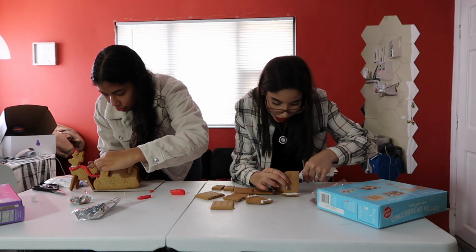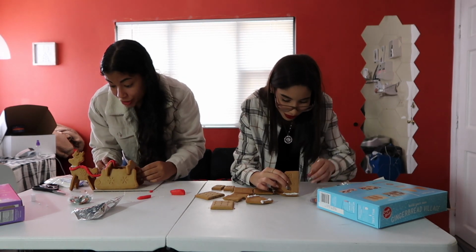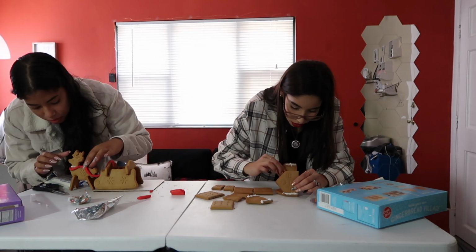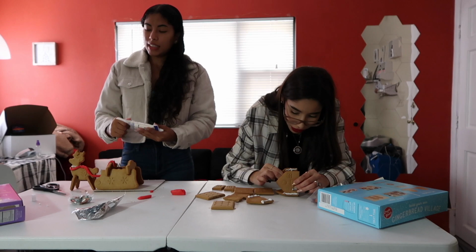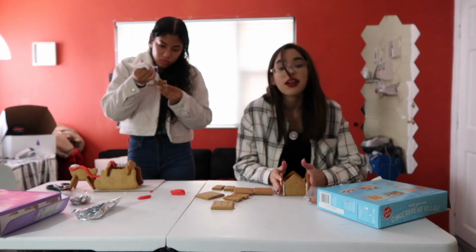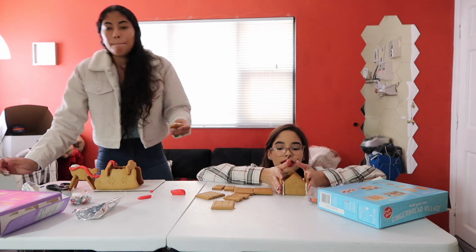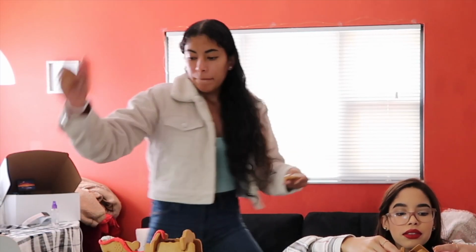The easy one, I should have taken that one. Not the easy one. You have a house. What did you do, mami? You assembled it first and now you're going to decorate it. Yeah. I have a difficult house. That's why I don't have patience for this, guys. I gotta hold this until it dries or something.